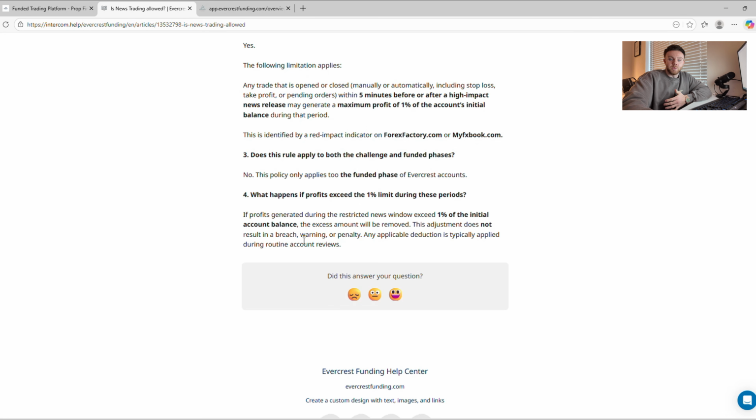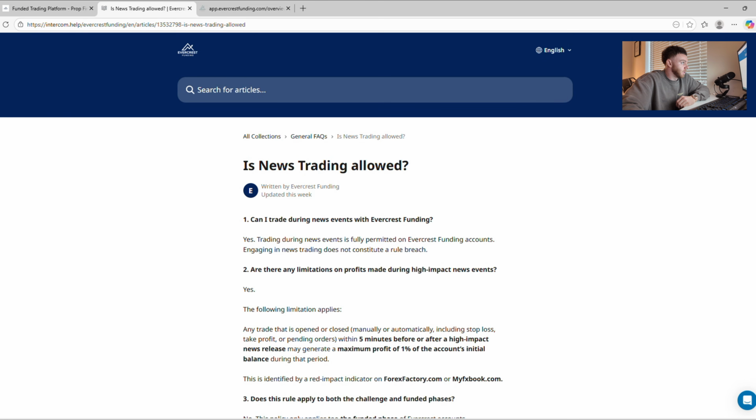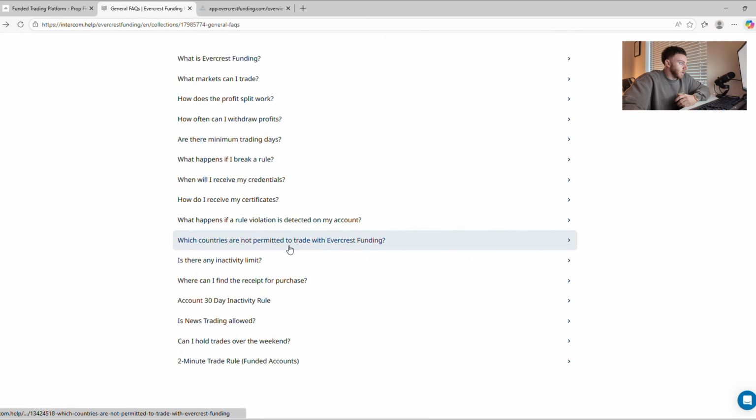So I'm guessing that's going to be when, if you request a payout and you've actually made 5% on red folder news, you won't get that deducted until it comes to your payout date, which again is very, very fair in my opinion. The rules are good. These general rules are pretty solid compared to other firms, like not breaching for news and stuff like that.